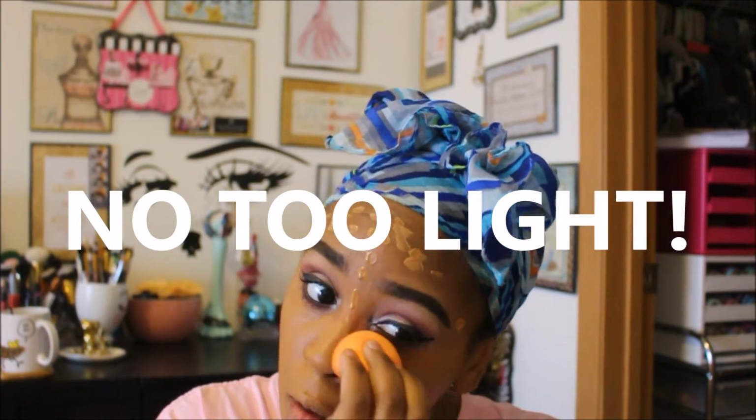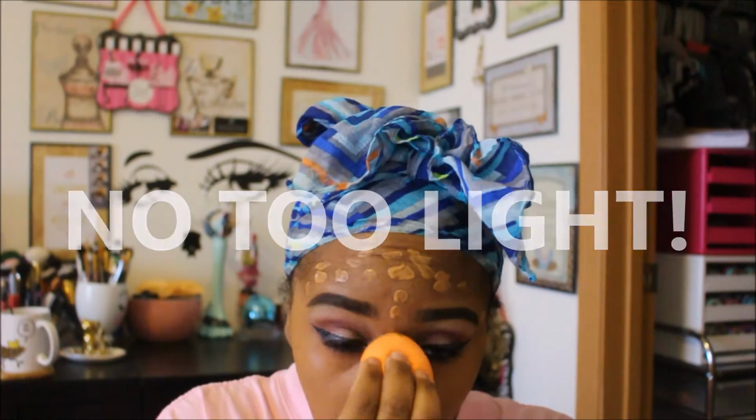I think this color might work out. I was kind of afraid that this color wasn't going to do anything, but wow, I'm a little surprised.